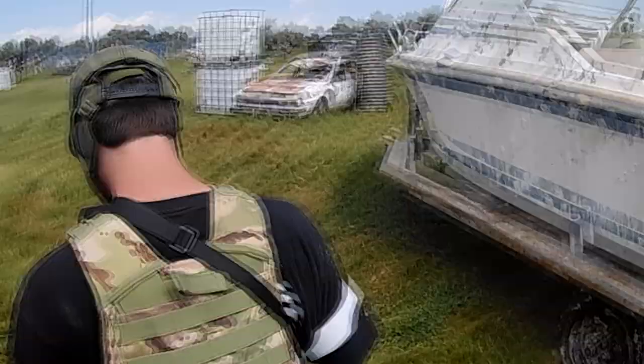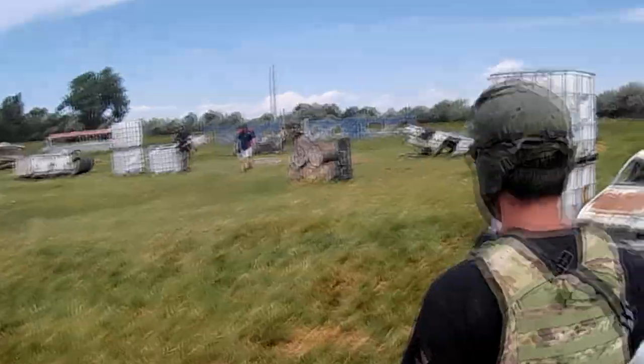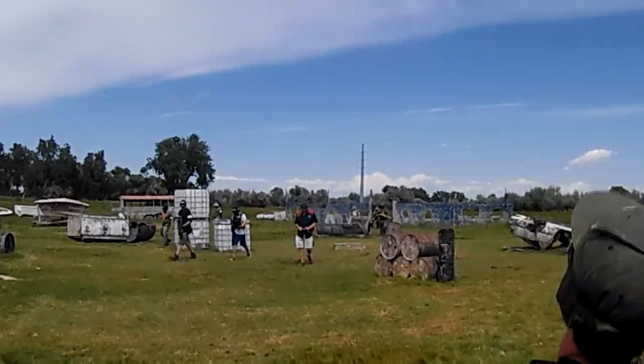So the bomb has been moved to its objective point. Now we just have to hold it for the entire time. Oh, we just missed respawn. Yeah, we just missed respawn.